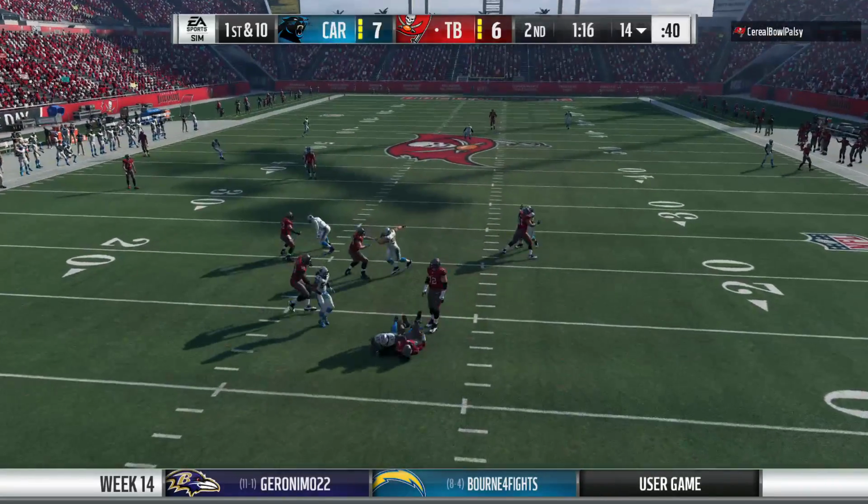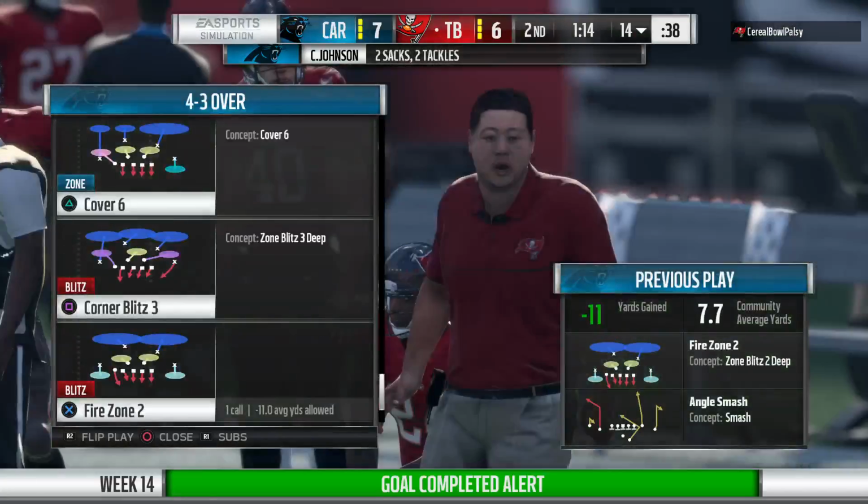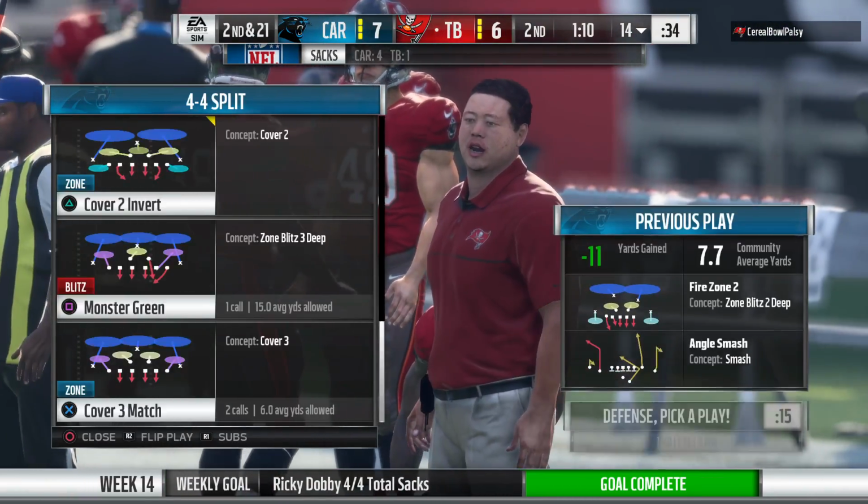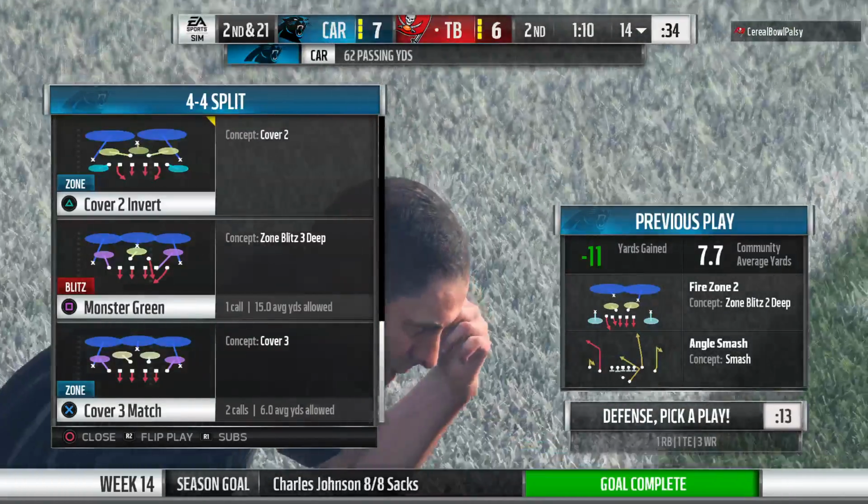The pressure comes in. He's brought down. It's a Panther sack. Charles Johnson in there to get him, and that's sack number 8 for him on the year.